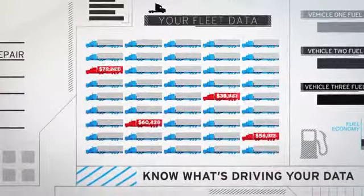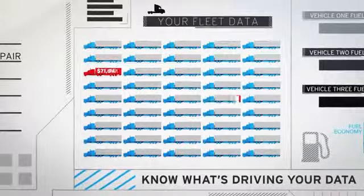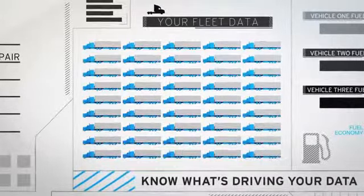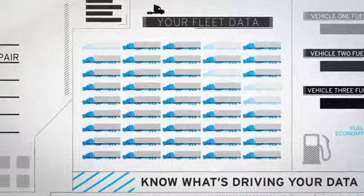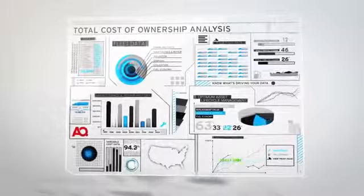Using our leading-edge fleet planning programs and your data, we deliver flexible fleet financing and by-unit asset replacement planning recommendations that immediately lower operating costs. This is a service you won't get anywhere else.